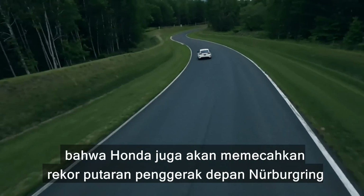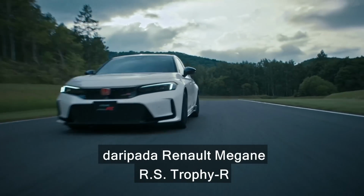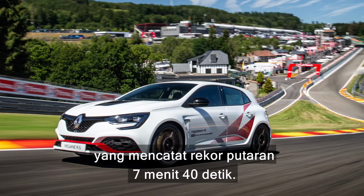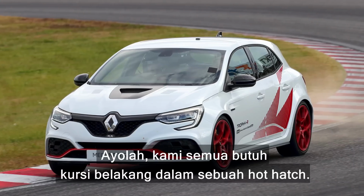You can also bet that Honda will take on the Nürburgring front-wheel drive lap record with this new Type R as well. To do this, it'll need to be quicker than the Renault Megane RS Trophy R, which set a lap record of 7 minutes and 40 seconds. Although that was another stripped out track car, it didn't even have any back seats. And come on, we all need back seats really in a hot hatch.